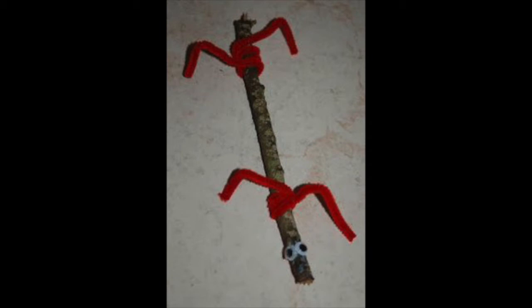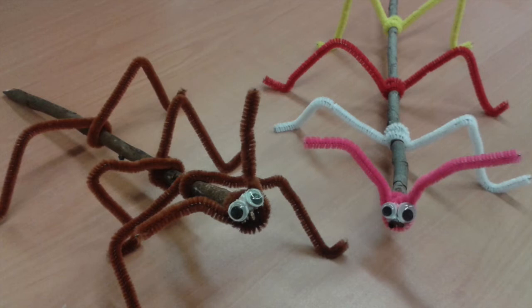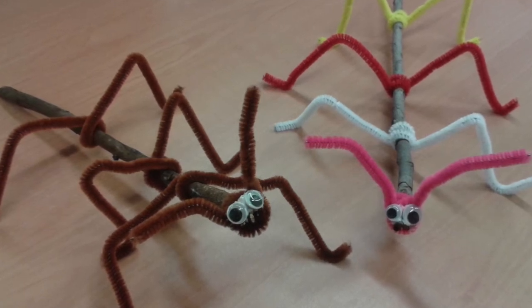You can add more legs if you want to. You'll just need a few more pipe cleaners. And look, you have a walking stick.